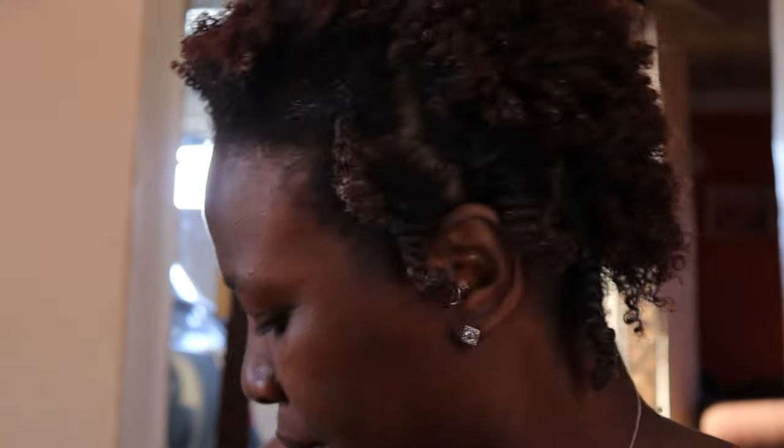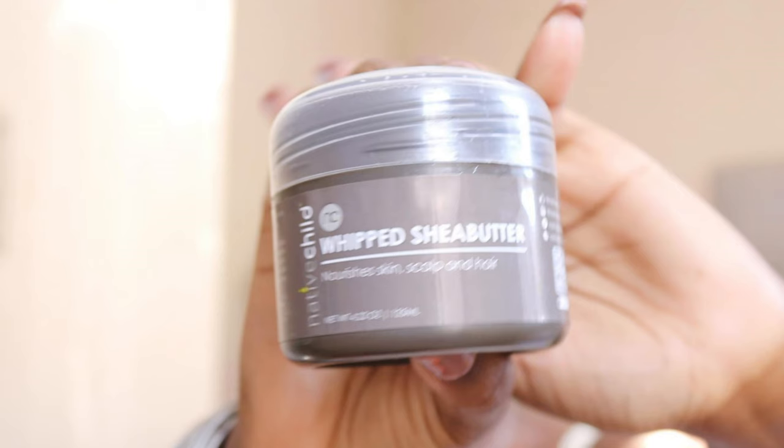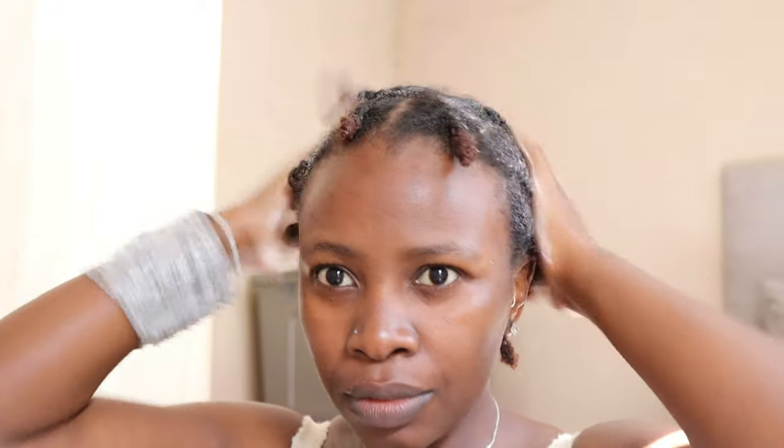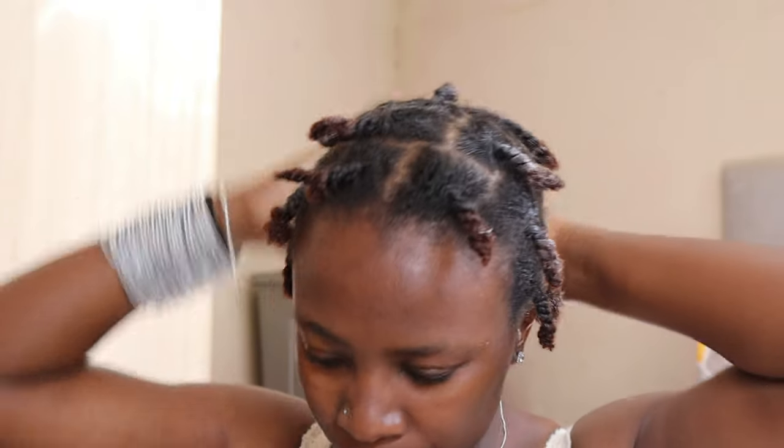So I'm all done. So now I'm gonna be applying all my twists with the shea butter again, which is from Native Child as well, the product. So I'm applying it again onto all my twists, because I don't think I did apply quite well when my afro was all out. I didn't even section my hair, so I need to apply shea butter again.